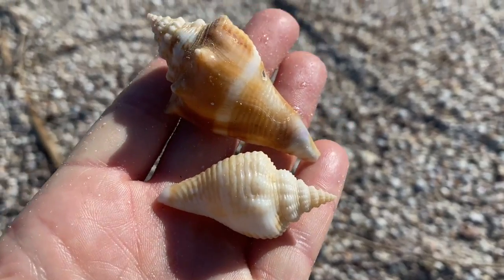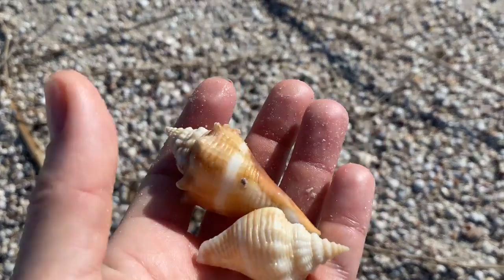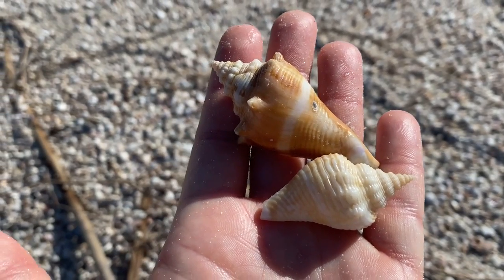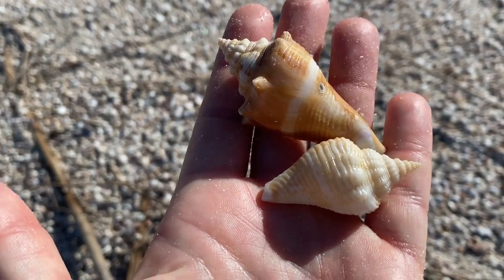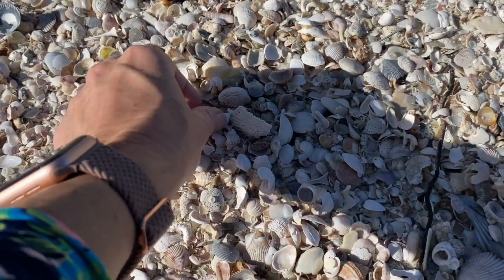Okay, two more of my favorites, those Florida fighting conchs. I know they're common, and I almost feel like I have to justify it. They're very common, but they're one of my favorite shells, and that's just how I roll. And I promised I was still picking up those turbans.